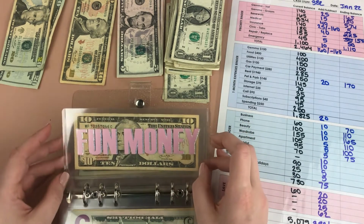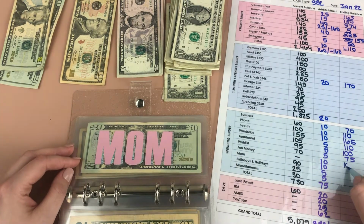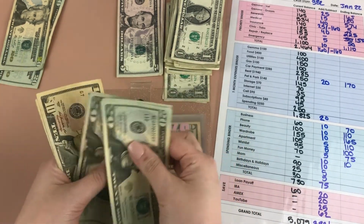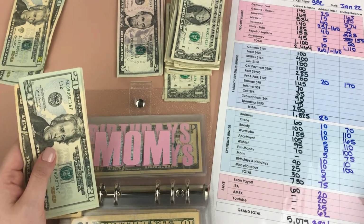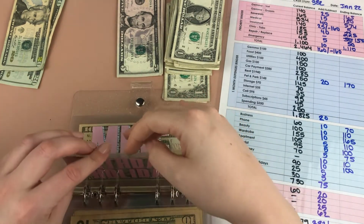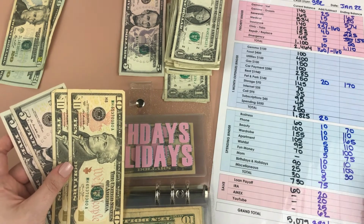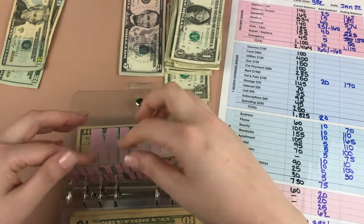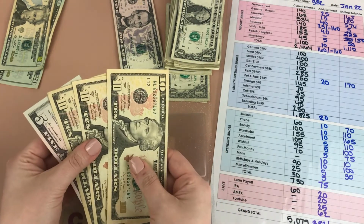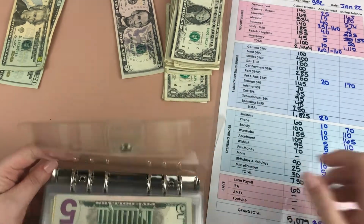So I wanted to just kind of symbolize that by starting an envelope and just throwing $10 in there for now. So that is 10, and then mom is going to get a 10. So it's 20, 40, 60, 80, 90, 100. Birthdays and holidays is getting 5. So there's 30. And miscellaneous is getting 5. So there's 35. So that's it for spending.